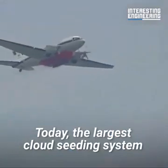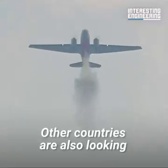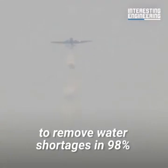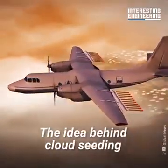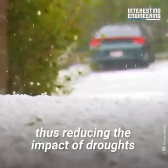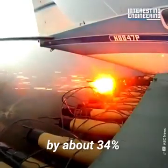Today, the largest cloud seeding system in the world is found in China. China creates 55 billion tons of artificial rain a year. Other countries are also looking to ramp up cloud seeding efforts in the hope of increasing precipitation. Thailand has an ambitious aim to remove water shortages in 98% of the country's drought-affected areas by 2037. The idea behind cloud seeding is to create rain in regions that are most affected by droughts, thus reducing the impact of droughts. In 2015, cloud seeding increased the local rainfall in Texas by about 34%.